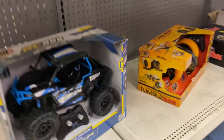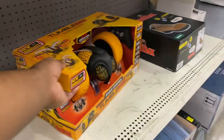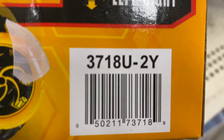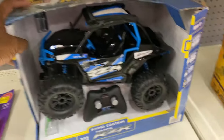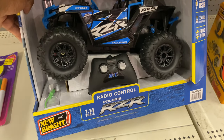All right, so it's a couple of boy kind of toys, I guess. These were not very much on clearance at this store. I think these were like $29 down from $39, so like a $10 discount. But maybe at your store the clearance is a lot deeper, so make sure you scan these barcodes to see if you have better success with some of these little RC cars and stuff like that.